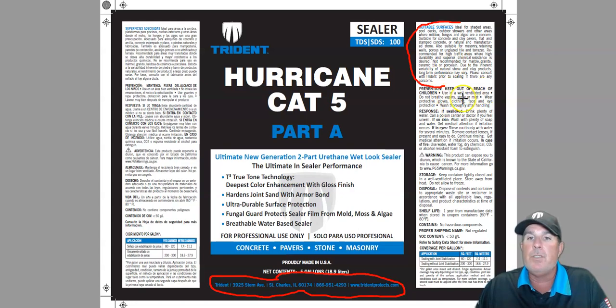Prevention, keep out of reach of children. What happens if it's swallowed? These types of things. If it's on the skin, in the eyes. Warning, storage, how to store this properly. Disposal, how to dispose of it. What is the shelf life? And then what is the average coverage per pail based on site conditions? So it's very important that you have all this information that's here.